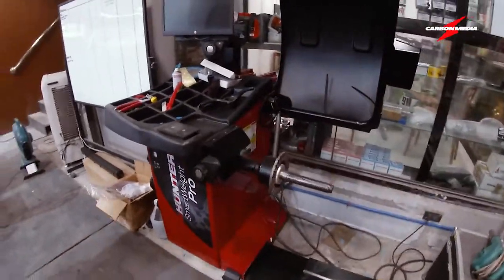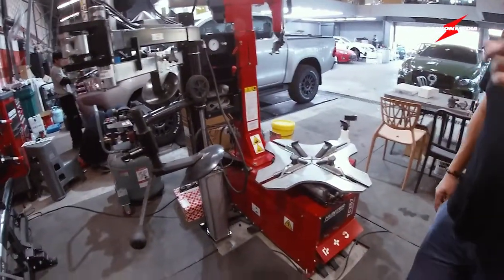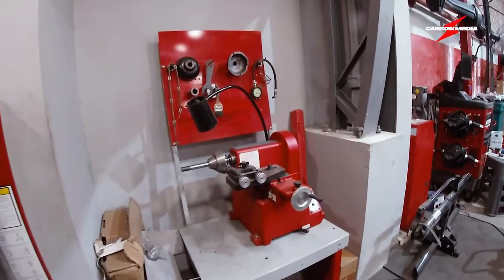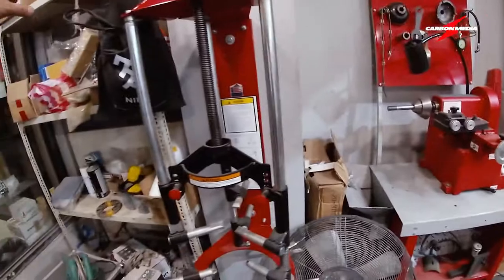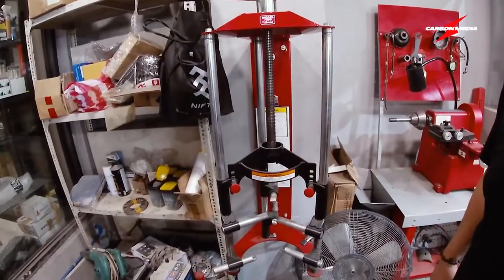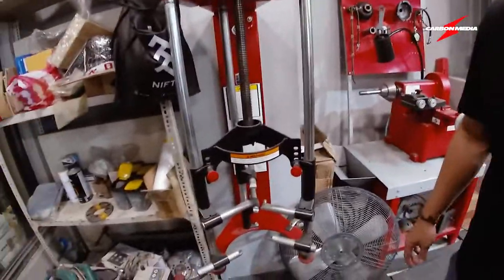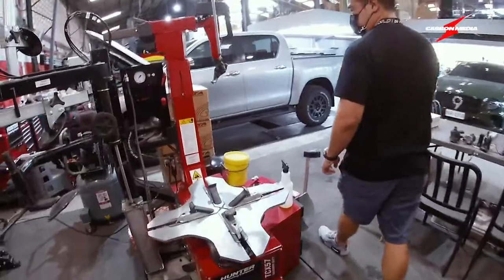Let's check out yung mga equipment nila dito. Ito yung balancer Smart Weight. And also we can do refacing of rotors. Dito na din, in-house na, hindi na sa labas. Wow. And what's this thing do? This is for compressing springs when you change springs. For the coilovers. Yes. Nandito na lahat. One-stop shop. Hindi na kailangan i-source out sa labas.